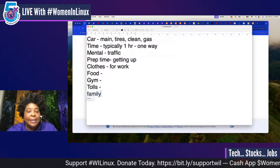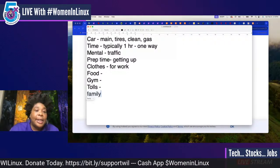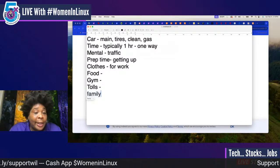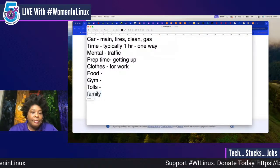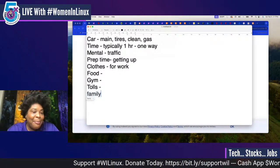Everybody don't want to send their child to public schools. Everybody don't want to send their child to a private school. Everybody don't want to homeschool their kids. You can't use me as an example. I'm gonna tell you why you can't use me as an example.